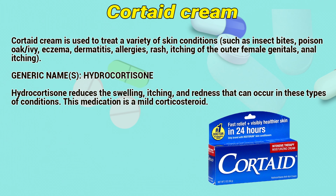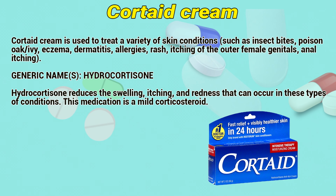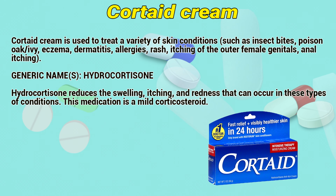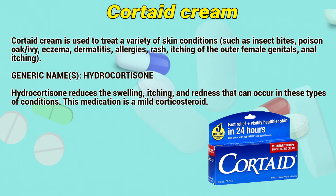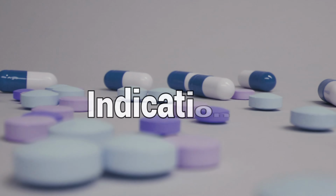Cortaid cream is used to treat a variety of skin conditions such as insect bites, poison oak, ivy, eczema, dermatitis, allergies, rash, itching of the outer female genitals, anal itching. Generic name hydrocortisone. Hydrocortisone reduces the swelling, itching and redness that can occur in these types of conditions. This medication is a mild corticosteroid.